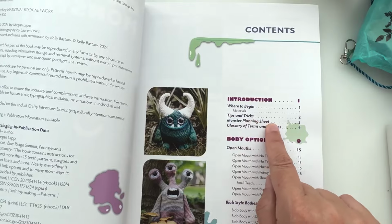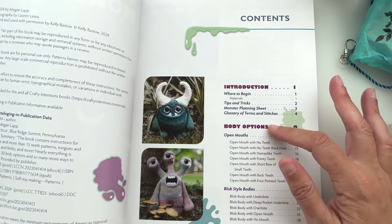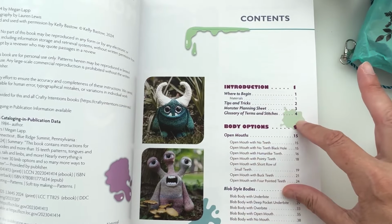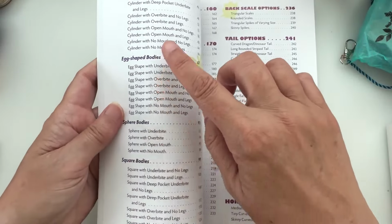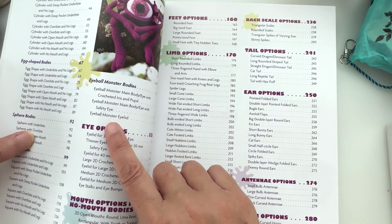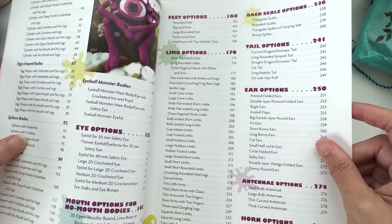So where to begin, tips and tricks, your monster planning sheet. So you've got to plan out your monster before you start. And it starts out with body options. Now, if you do an open mouth on your monster, you have to do that first, apparently. So that's the first option there. And then you've got blob style bodies, cylinder bodies, egg-shaped bodies, sphere bodies, square bodies, eyeball monster bodies. And literally, for all the limbs, you've got something different. It is an amazing book.